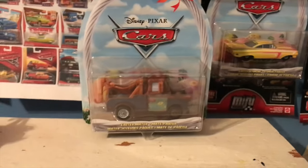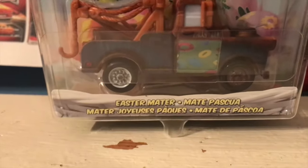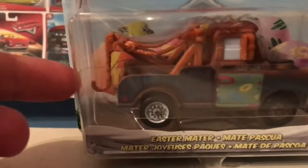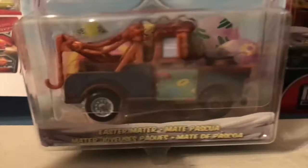Anyway, guys, welcome back to yet another review and to another Easter car review. Today, we're going to be taking a look at the 2024 re-release of Easter Mater, a car initially released back in 2017. This is my first time getting my hands on him. This is his first time being made in Thailand, and for this year's re-release, they've decided to give him the alternate tow hook that can actually tow cars.